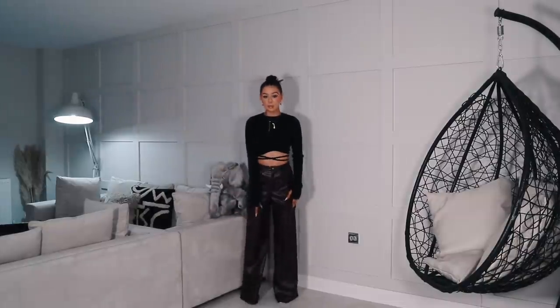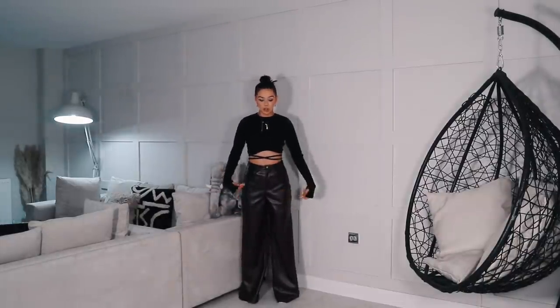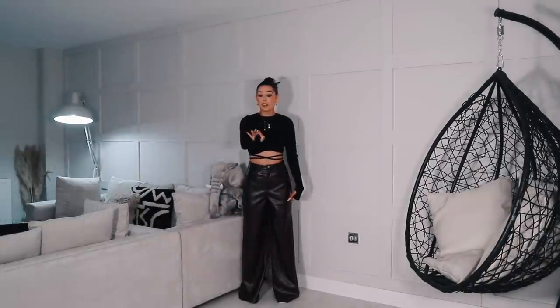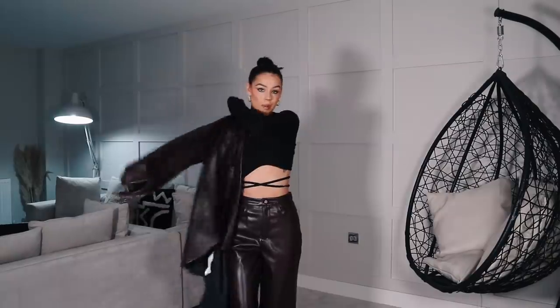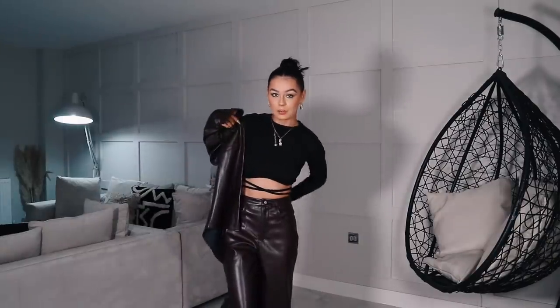They are, again, a little bit longer, but nothing a little cuff wouldn't sort out. With a high heel, when I have heels on, they're perfect. And they fit beautifully around the waist. Grabbing the jacket to create a layering piece.